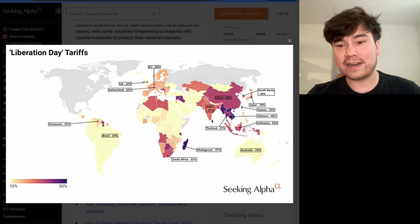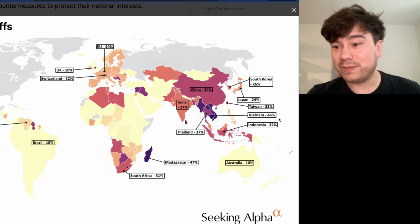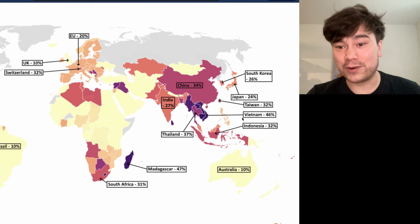If we look at how these tariffs are geographically distributed, it looks like Europe is being hit with a 20% tariff. Most of the rest of the world is being hit with a 10% tariff. And then all of Asia, or a majority of these Asian countries, are going to face anywhere between 20 and 40% tariffs. Especially bad is Vietnam here with 46%.